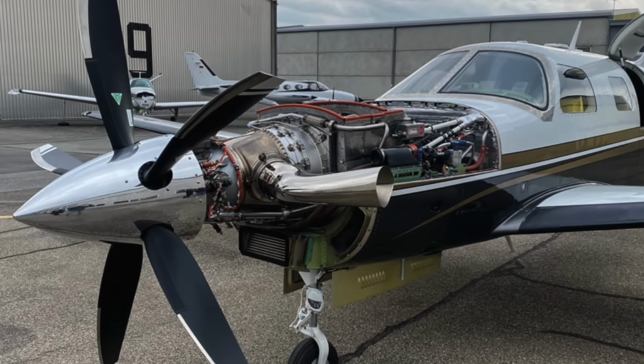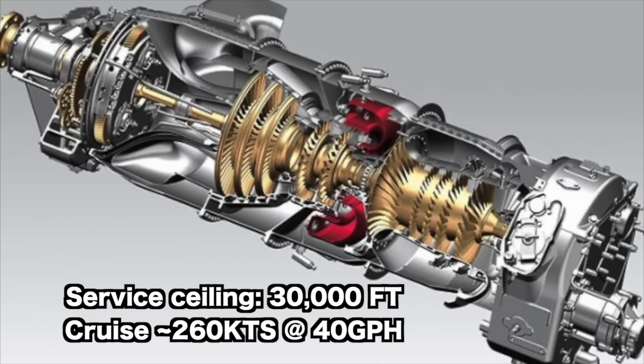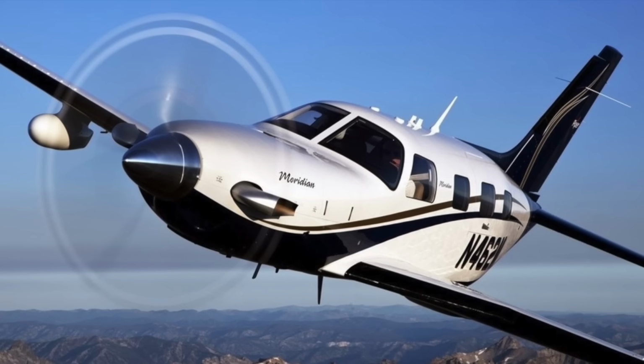Now let's not forget about the Jet A burning variants. The certification of the turboprop version of the Malibu, called the Meridian, was approved in the year 2000, and those sold quite well. Strapping a PT6 on the front of a PA-46 definitely kicked up the performance. Lots of owners love them, and they still make them today in 3 different variants. Yes, I told you this was a confusing family.